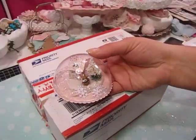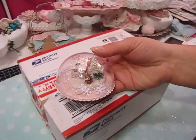Can you grab the Tilda doll from over there? Do you see the Tilda doll? Yep. Yeah, bring that over here.